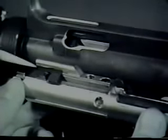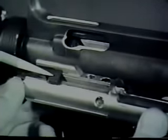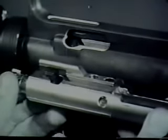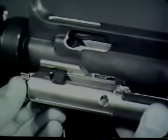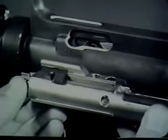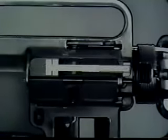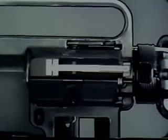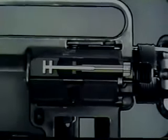During this rearward movement, a cam track on the upper surface of the bolt carrier acts on the bolt cam pin, rotating the bolt clockwise until the bolt locking lugs are no longer in line with the barrel extension locking lugs. During unlocking, the firing pin is drawn from the face of the bolt by the bolt carrier group. With the bolt unlocked, the next sequence in the cycle of operation occurs.